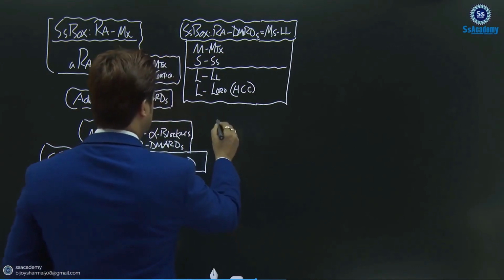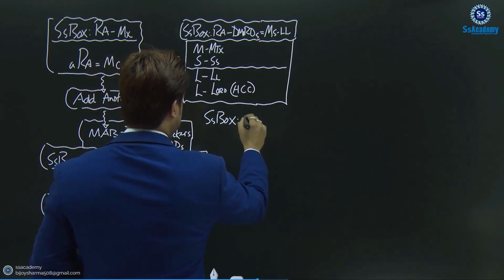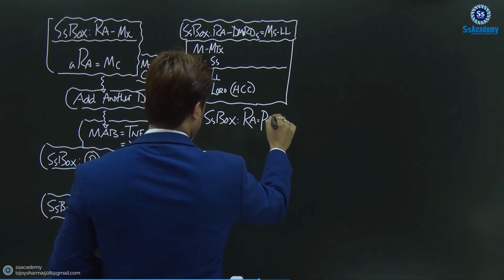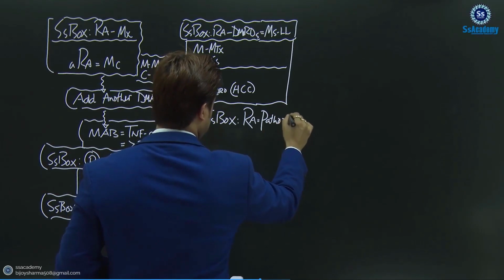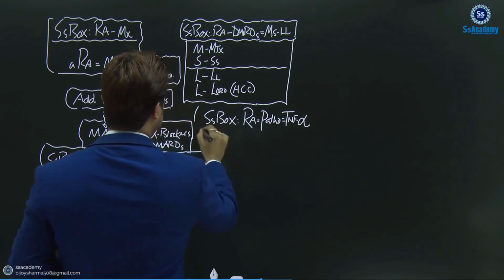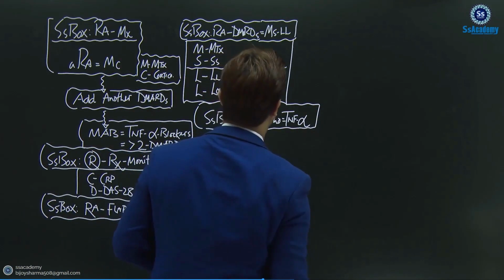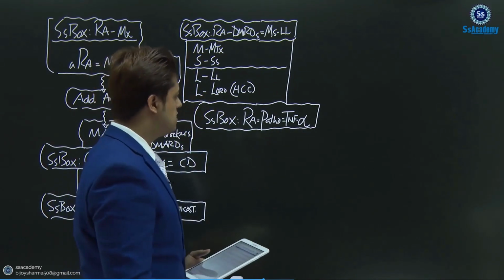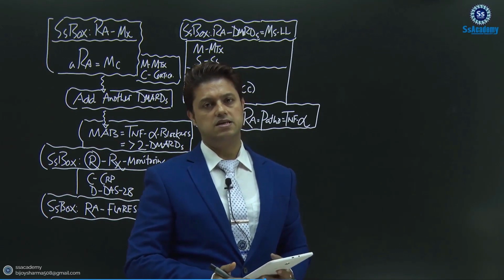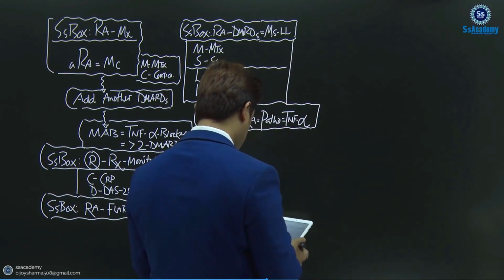So we can make a box here. In the pathogenesis of rheumatoid arthritis, TNF alpha plays the greatest role. That's why the TNF alpha blockers are emerging, my dear, to control the symptoms and the active disease altogether.